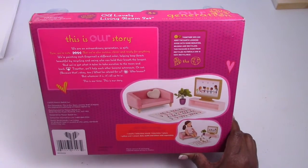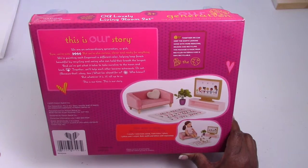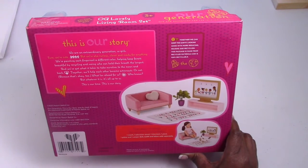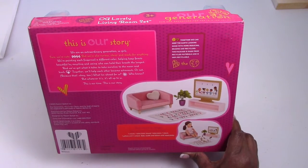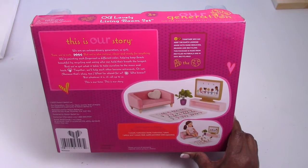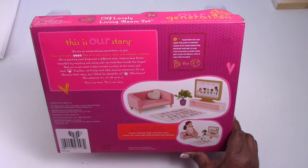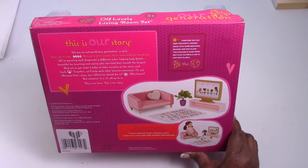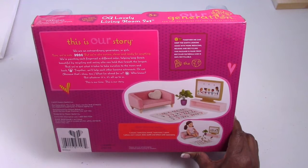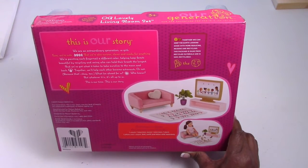So I said, you know what? I've been watching my Instagram, and a lot of you guys are doing some fabulous things with your toys and with, you know, just inspiration from other brands and ideas. So I said, I'm going to try this myself. So I finally just pulled the plug and I went in there and I bought this set.